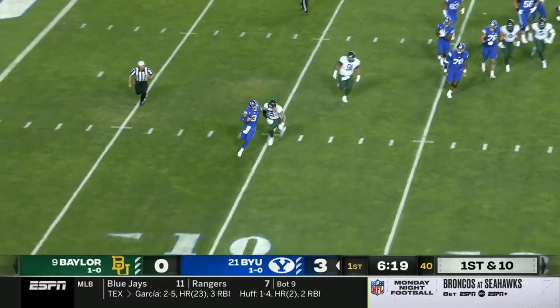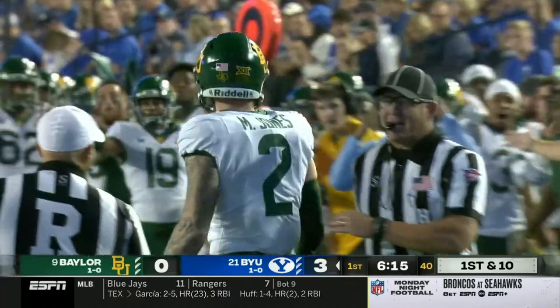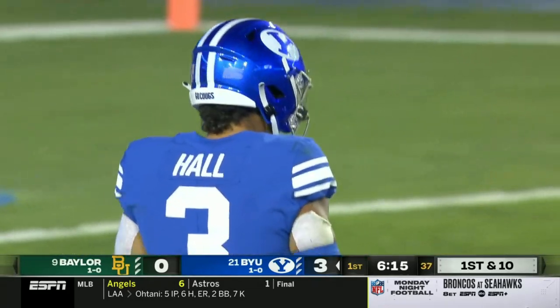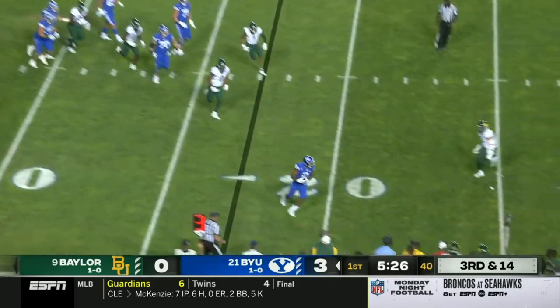Hall running, eluding the heat, not for long, got rid of it. The ball went beyond the line of scrimmage. He was outside of the tackle box. Mac Jones in hot pursuit. So look for them to be conservative here. Little blitz coming off the edge. Hall sets and fires.